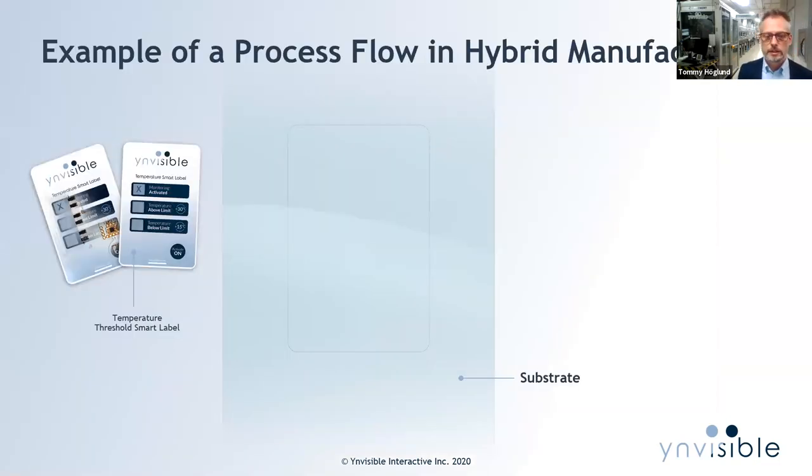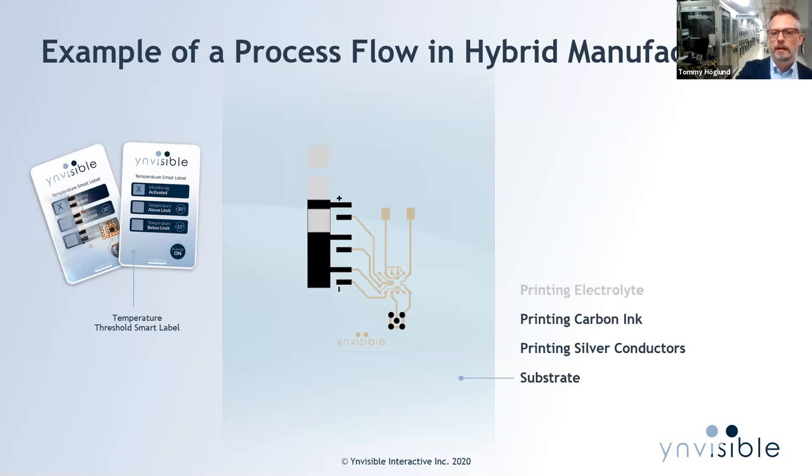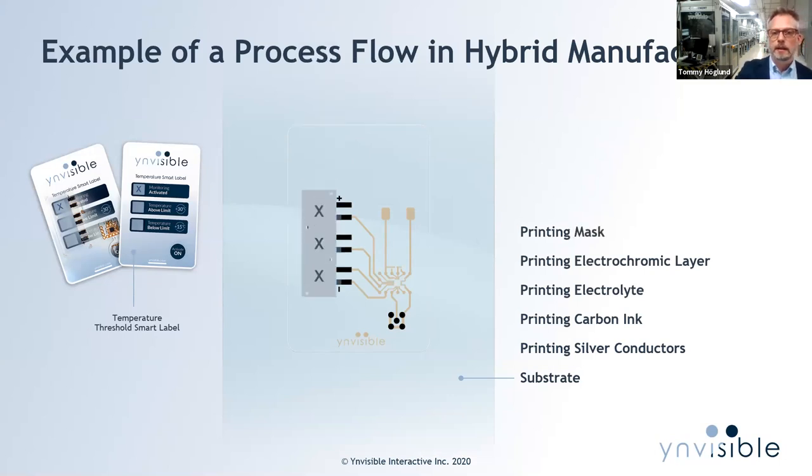So talking about systems, I want to show one example of a display structure and a printed electronics hybrid system. So how do you create these types of product? Well, you start with some type of substrate, and then we print the silver conductors. And after that, you might print the carbon ink, and you print the electrolyte, and you print the electrochromic layer. And in this case, we also print a mask to create the pattern.